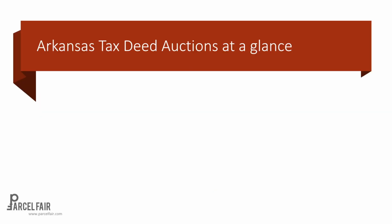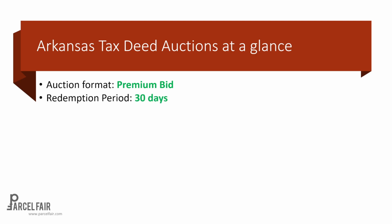So, to start with, let's talk about how these auctions work. The format is called premium bid. If you've worked in tax auctions before, then you know how this works. It essentially starts the auction bidding with a starting price, and then people bid higher than that until someone reaches the highest bid. Pretty standard for an auction. And when you win one of those tax deeds at auction, it actually comes with a redemption period of 30 days. So that's a very short time for the owner to come back and pay the taxes to redeem. So a lot of people like investing in Arkansas because of the short redemption period.